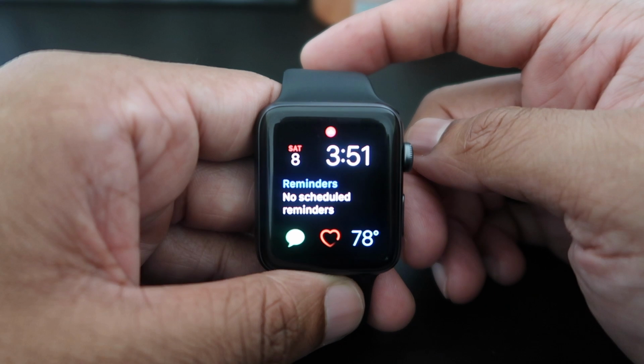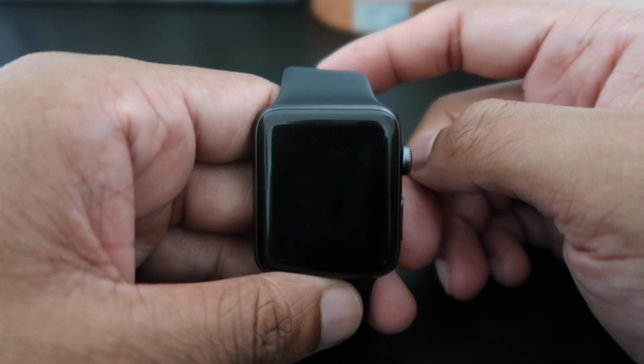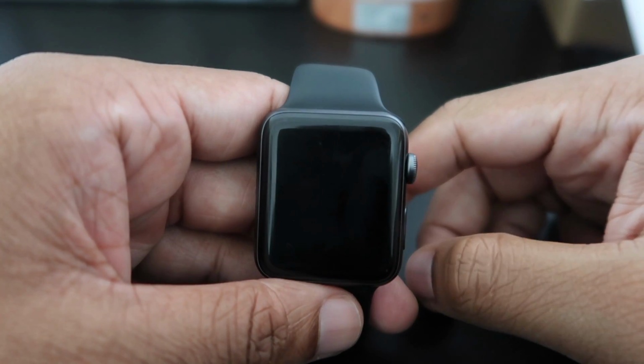You can get this watch for cheap now, like $250 brand new. Just do a little research, check on Slickdeals. Hopefully this gave a little quick overview on the features of this watch and if it's really worth it for you.